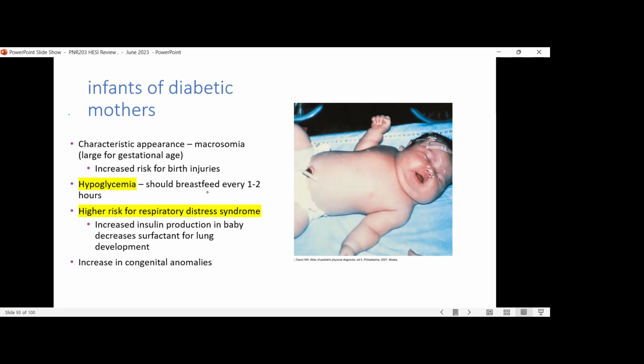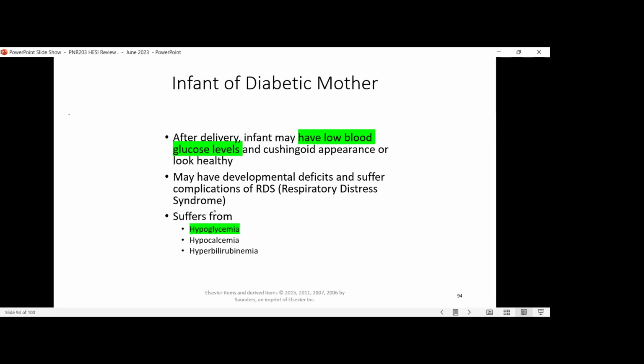That's what happens. So these babies are at high risk for respiratory distress. These are sick babies. They usually go into the NICU because their insulin production is increased, and they have decreased surfactant for lung development. Moms that are type 1 diabetics have a tendency to have more babies born with congenital anomalies, so they're at risk for all these different things. It's hard. Remember, they have the hypoglycemia, and then they can have low calcium. And on top of that, guys, they can have hyperbilirubinemia.